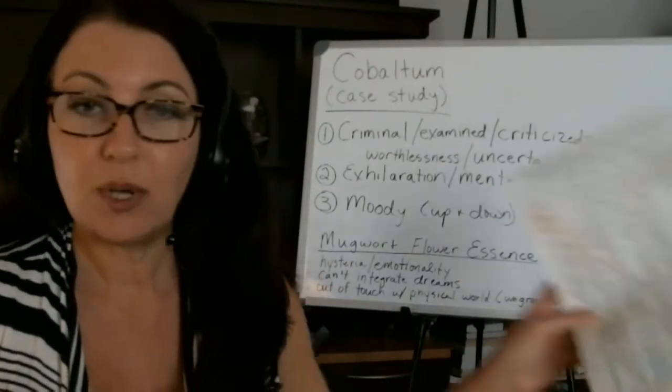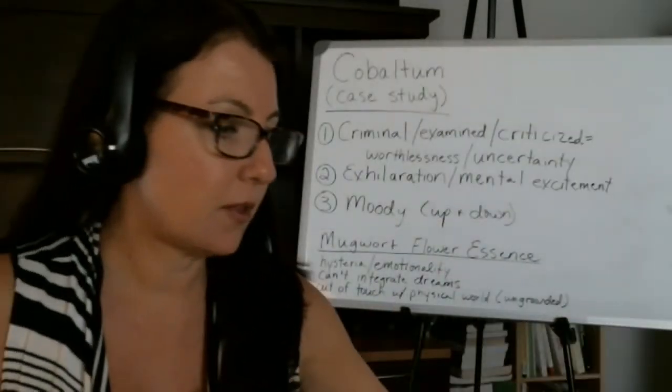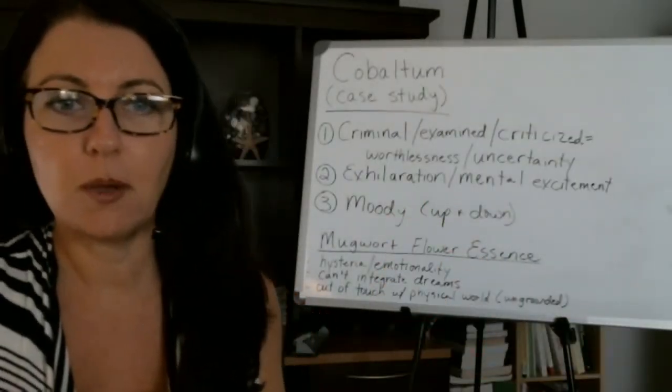Let's see, I can't do it backwards. Cobalt right here in the middle of the ferrum series, which means the iron series. So we can actually prescribe off of the periodic table. That's a special one for homeopathy.